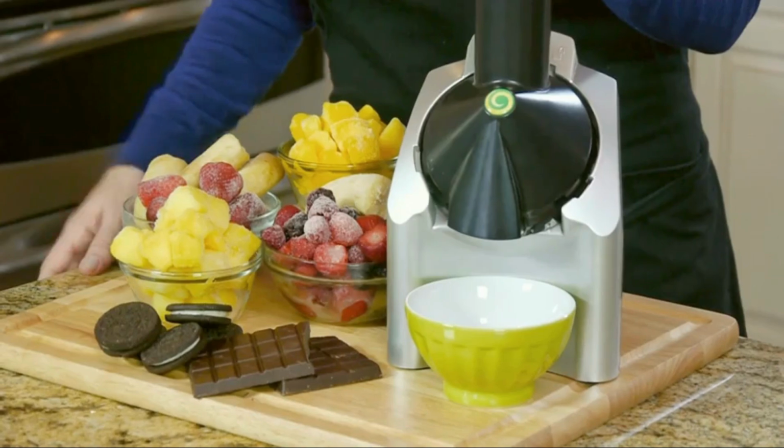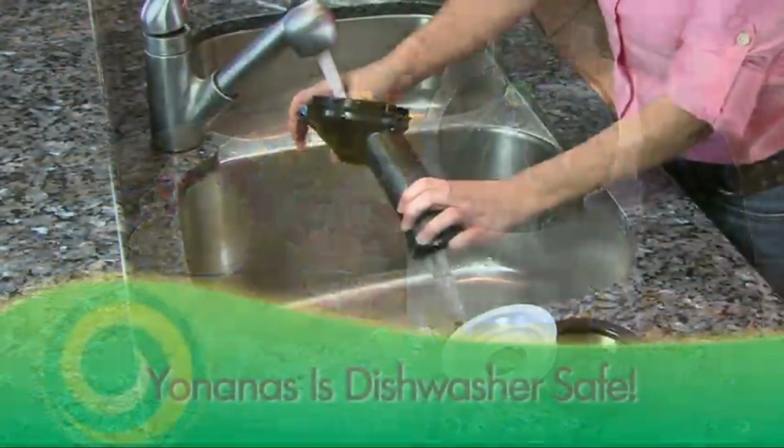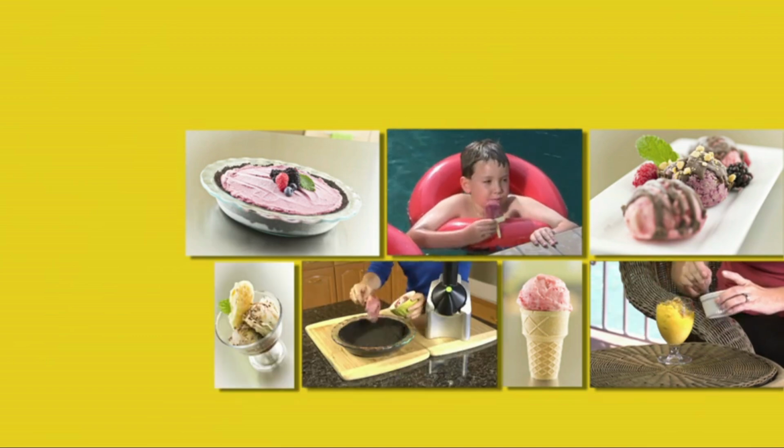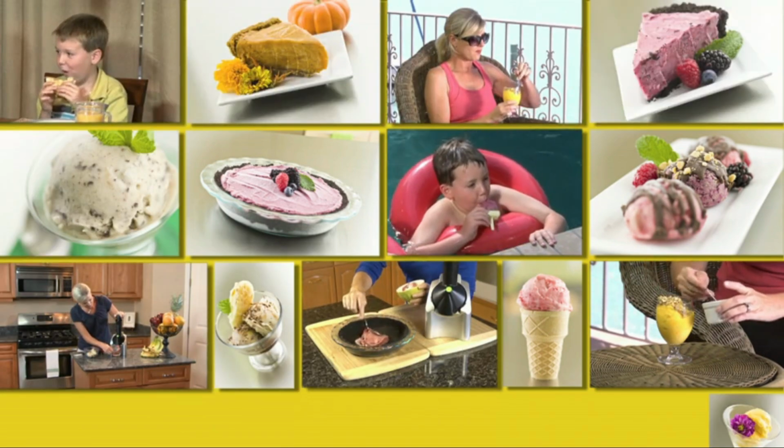Perfect serving size. Make a single serving or enough for the whole family. Peace of mind. Trusted brand for over a decade. 1-year limited defective coverage and BPA-free.